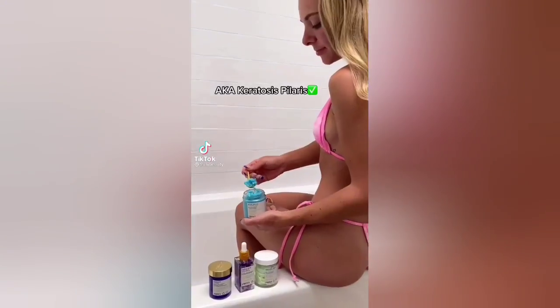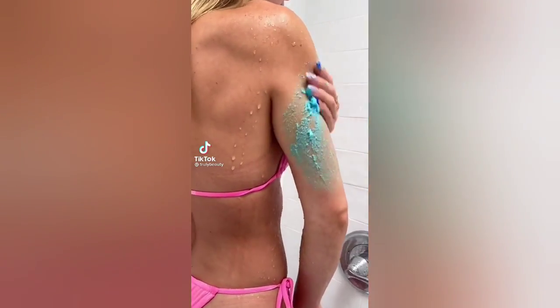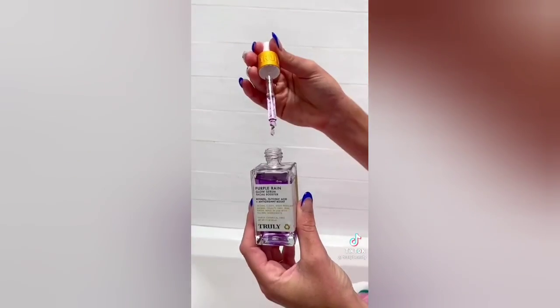Do you have chicken skin, aka keratosis pilaris? Wait, that's my new rap name. A gentle daily exfoliation is recommended. It helps get rid of dead skin and improve the overall appearance.